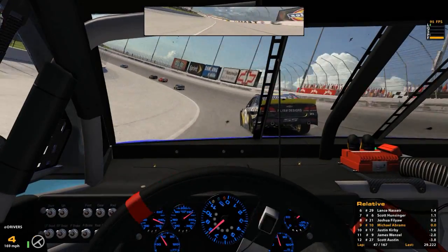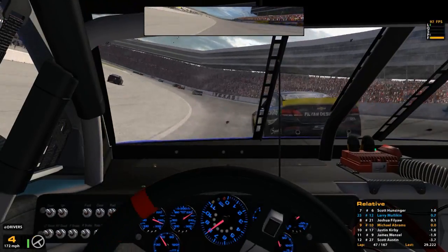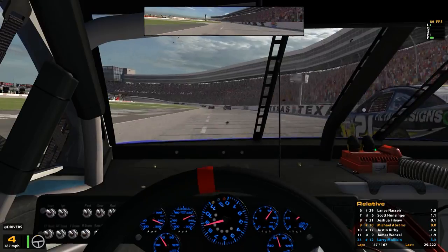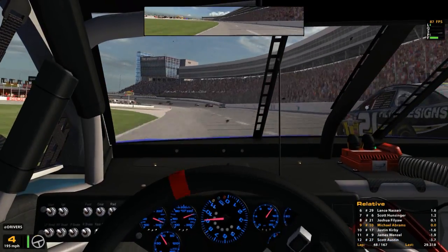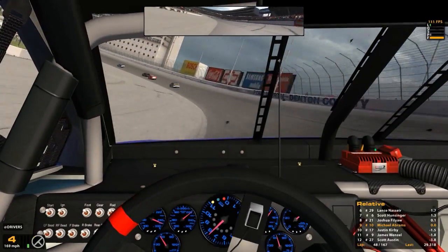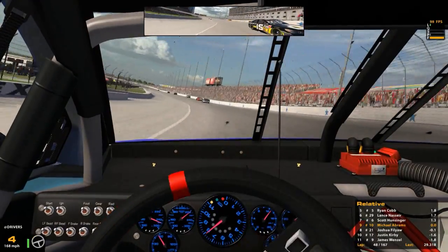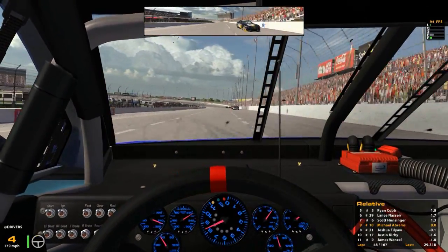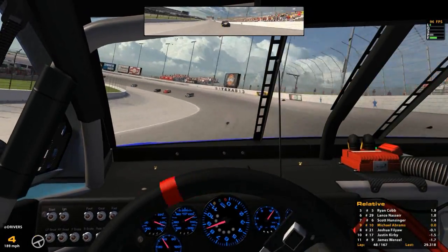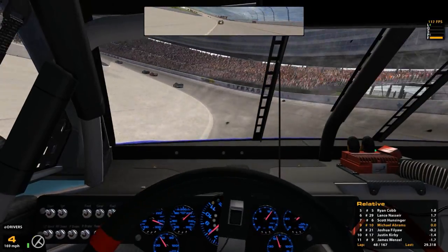Can probably get around this 21 car here. Can maybe do it right here. Outside. Well, you're clear. Outside. Yeah, if I can stick my nose in there, I'm gonna do it. I don't care. Clear, clear. I don't really take kindly to that blocking. We don't take kindly to people who block around here.